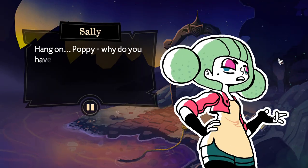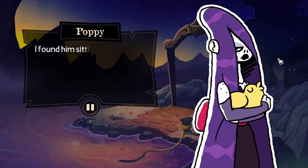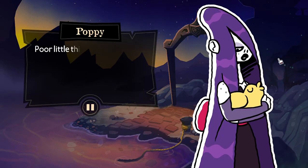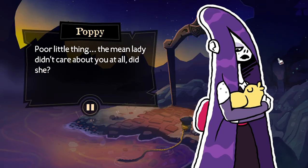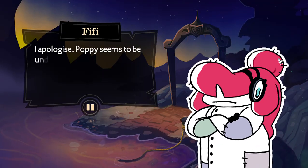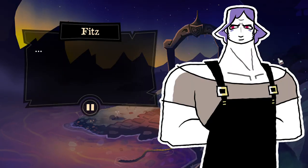Hang on. Poppy, why do you have Penny's hatbird? She left him behind. I found him sitting on the floor in the aviary, all by himself. Poor little thing. The mean lady didn't care about you at all, did she? No, she didn't. I apologize. Poppy seems to be under the illusion that the bird can understand human language.